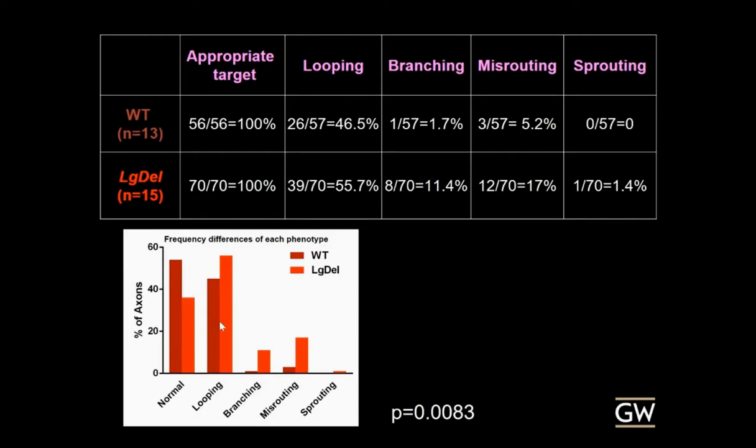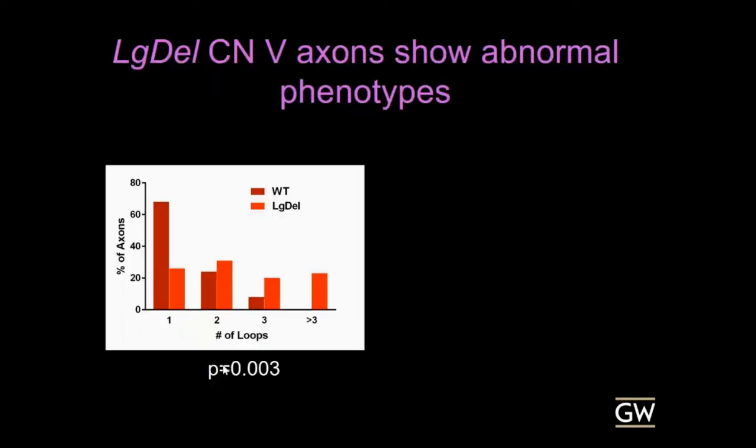And I realized that I should mention that the way that I scored this phenotype here, when I saw one loop, I scored it as a looping phenotype. But then I realized that there are more looping in large scale. So then I counted each loop, and this is a summary of the results.